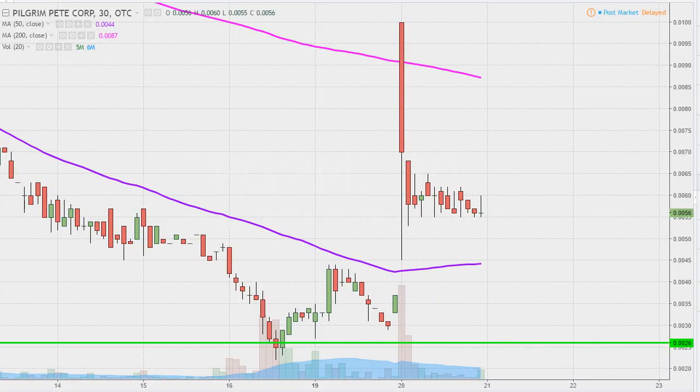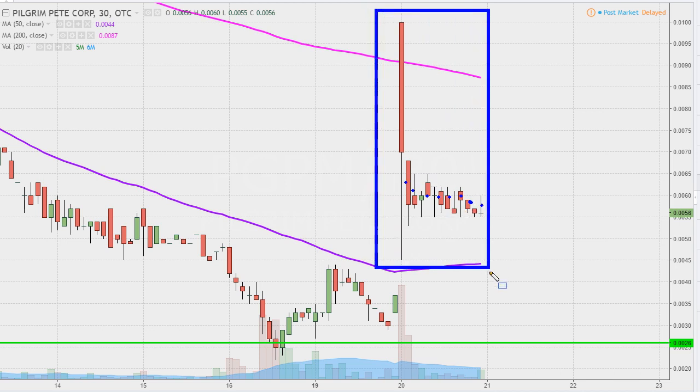Real quick, what do I mean by 30-minute, in case maybe you're new to charts? Instead of each one of these candlesticks here representing one day's worth of price action, which is what you would normally see, each one represents 30 minutes. So this here may look like several days' worth of time. It's actually just today's price action broken down into 30-minute time slices.